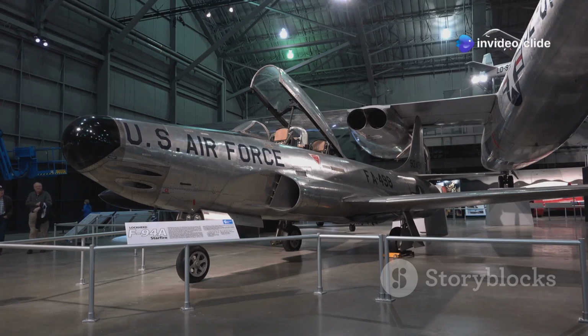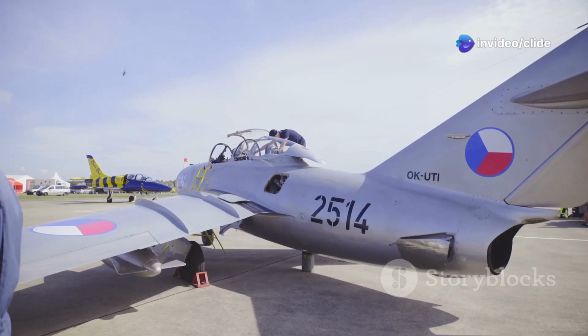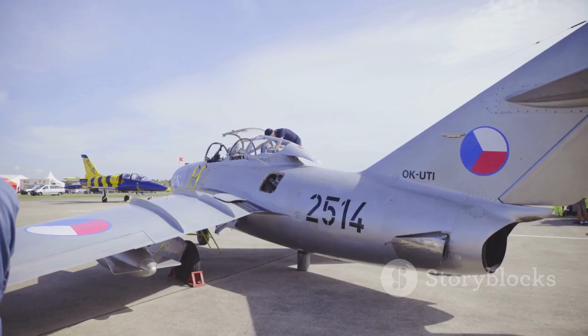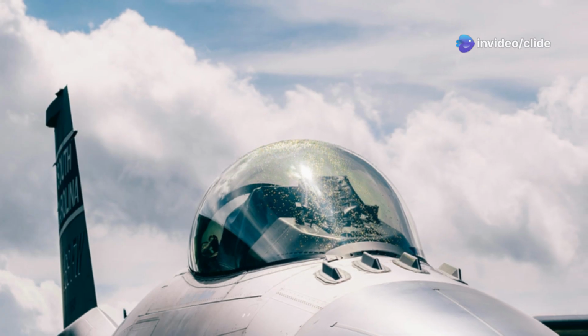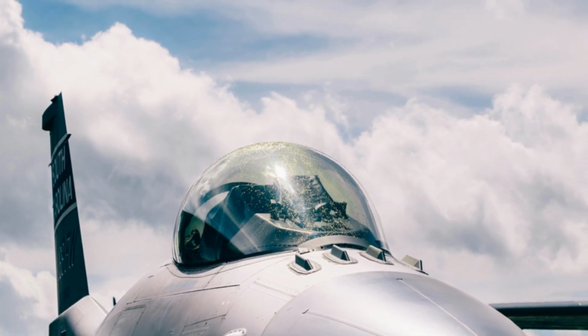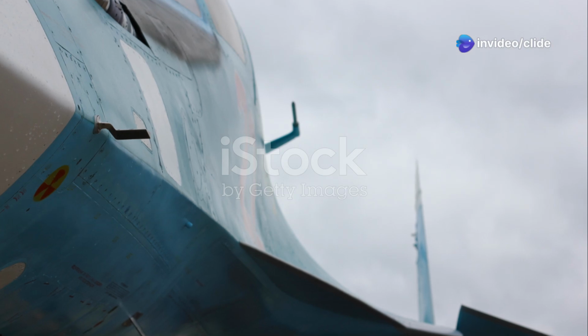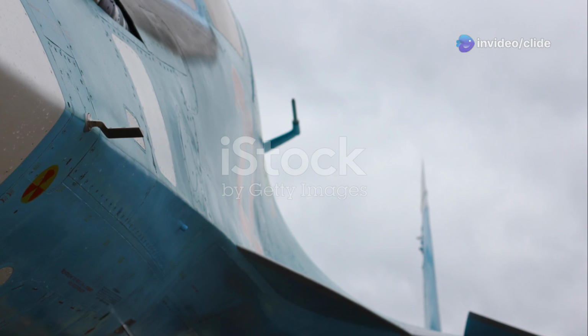However, this incredible speed came with significant trade-offs. It was also dangerously unstable. The F-104 had a very high wing loading, which means the weight of the aircraft was supported by a relatively small wing area. This made it extremely agile but also very unforgiving. Small mistakes could lead to catastrophic consequences. The aircraft's stability issues were compounded by the temperamental engine, which could be prone to flameouts and other mechanical failures. Pilots had to be exceptionally skilled to handle this aircraft, and even then, accidents were not uncommon.